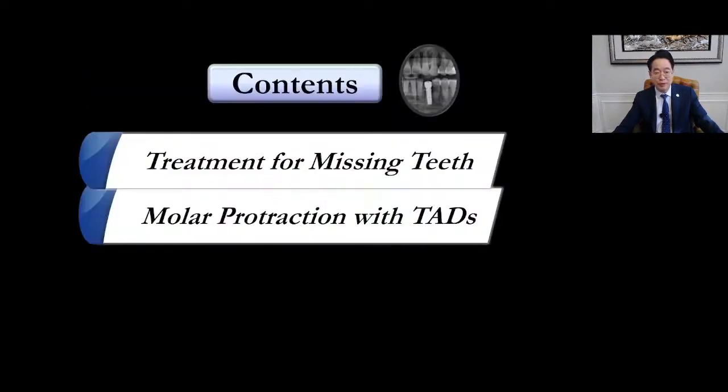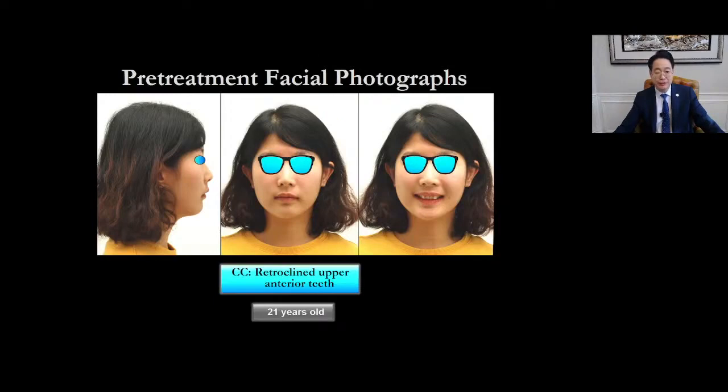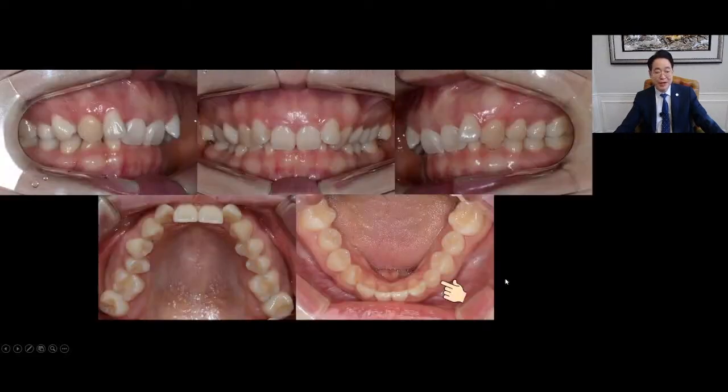First, I will talk about treatment for missing teeth. This article was published in the AJODO Clinical Companion. Her chief complaint was retroclined upper anterior teeth. She had a Class 2 Division 2 with a retained primary lower left canine.